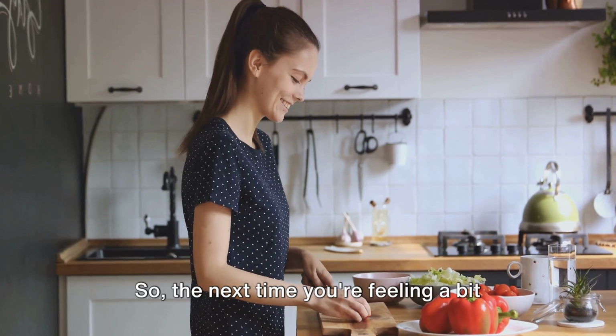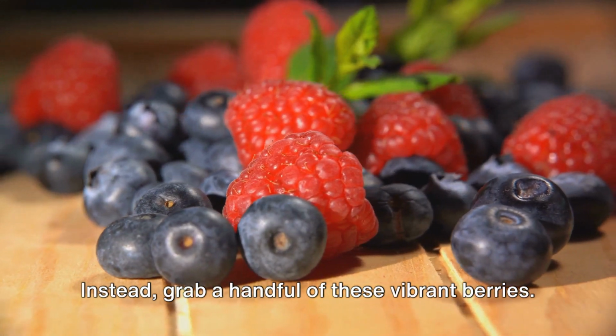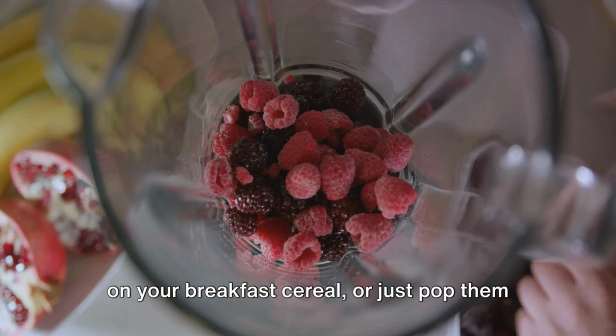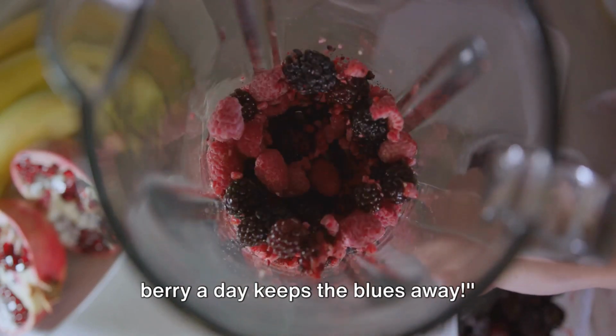So, the next time you're feeling a bit under the weather or maybe just a bit down, don't reach for the ice cream tub. Instead, grab a handful of these vibrant berries, toss them into a smoothie, sprinkle them on your breakfast cereal, or just pop them straight into your mouth. So if you're feeling blue, remember, a berry a day keeps the blues away.